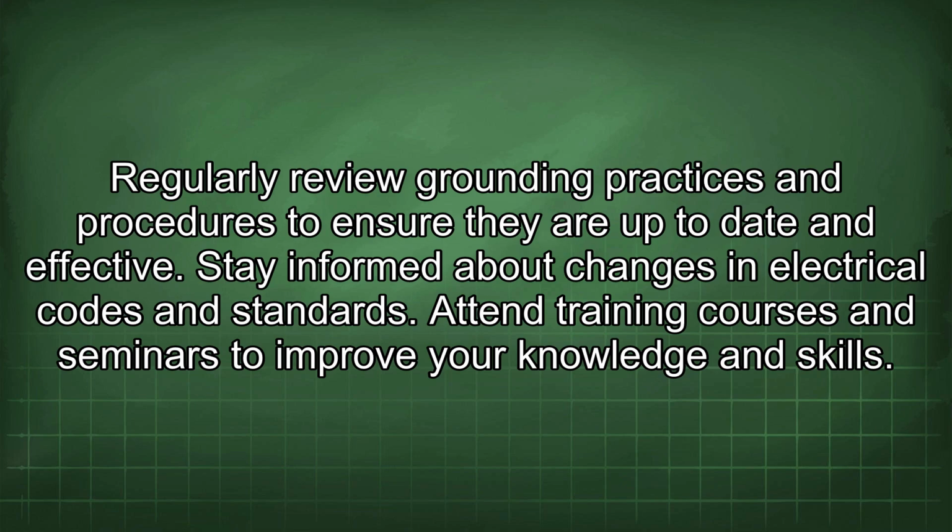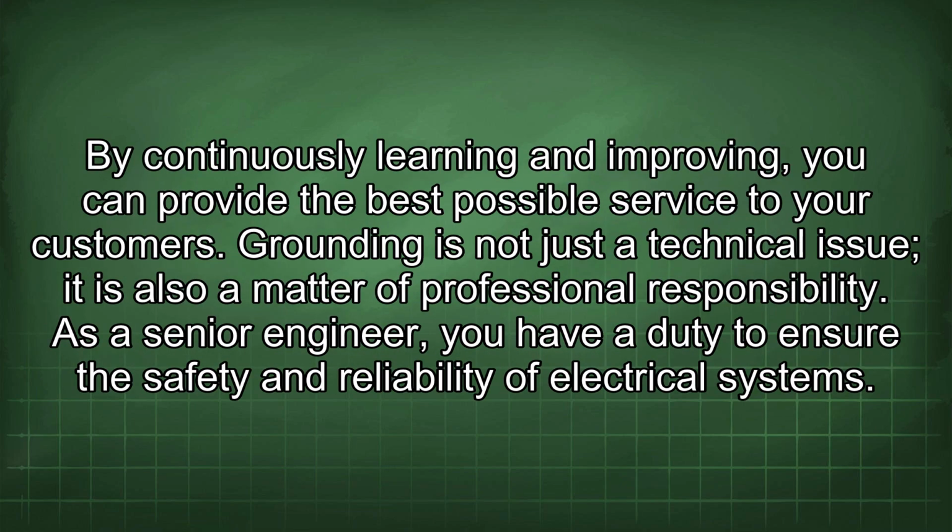Attend training courses and seminars to improve your knowledge and skills. By continuously learning and improving, you can provide the best possible service to your customers. Grounding is not just a technical issue, it is also a matter of professional responsibility. As a senior engineer, you have a duty to ensure the safety and reliability of electrical systems.